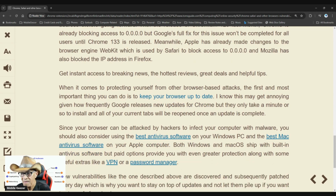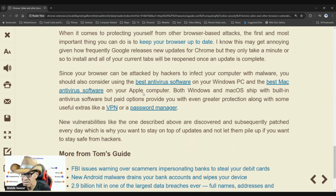When it comes to protecting yourself from other browser-based attacks, the first and most important thing you can do is keep your browser up to date. I know this may get annoying given how frequently Google releases new updates for Chrome, but they only take a minute or so to install, and all of your current tabs will be reopened once an update is complete. That's true, they're very quick and easy.